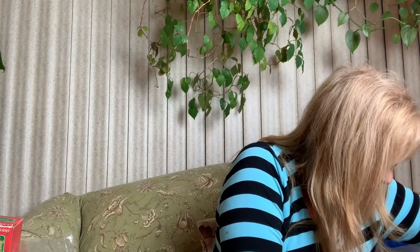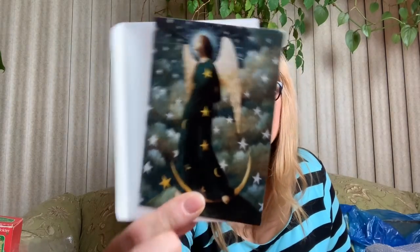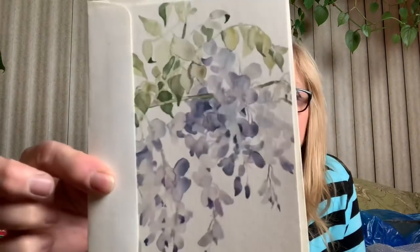Oh, we have some more vintage cards. Oh my God, I'm going to have a conniption fit. There's vintage Halloween die cuts in the bottom of the box. Oh, look, these are fairy cards, you guys. Fairy and angel. Look how pretty. Oh, these are gorgeous. I can't go through all of them, guys, because there's some flower ones. Pretty.